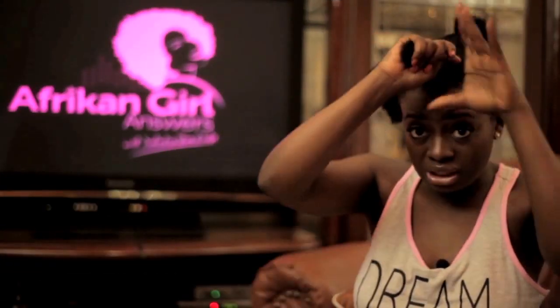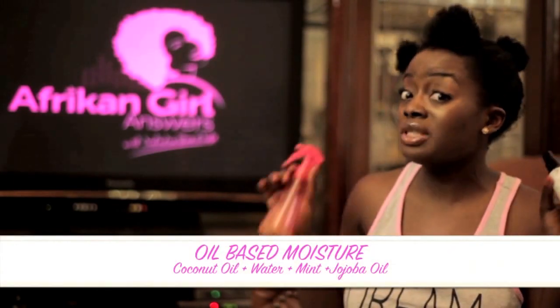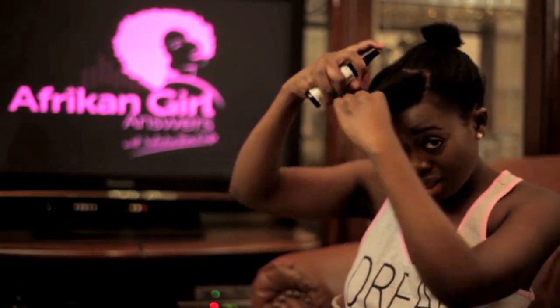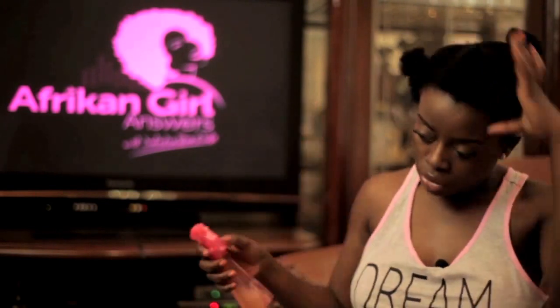I love my hair to be really soft, so I use a lot of moisture. Because when it comes to natural hair, you cannot add any product, any kind of lotion, no matter what it is, without adding moisture first. So this is an oil-based moisture, and I'll show you how it's made again. And this is more of a conditioner-based moisture. So I'm gonna go ahead and spray this one first, just to make it nice and soft. My oil-based moisture.